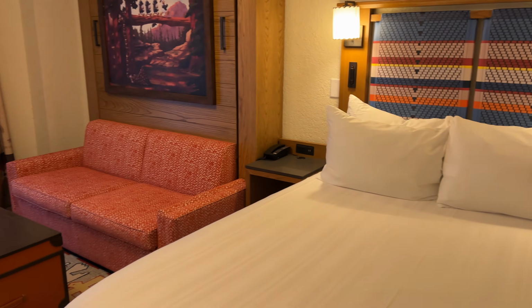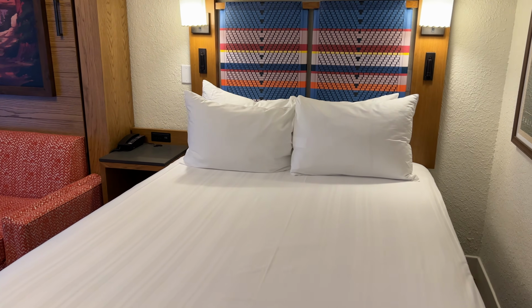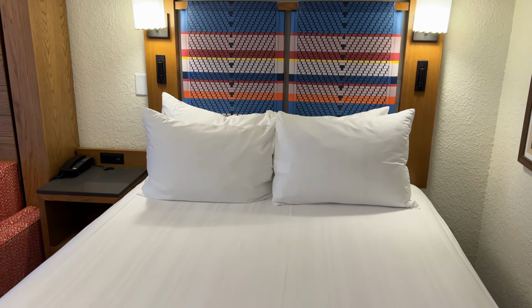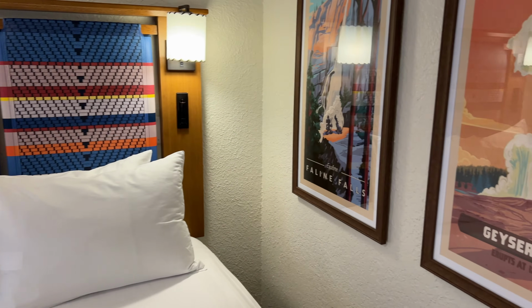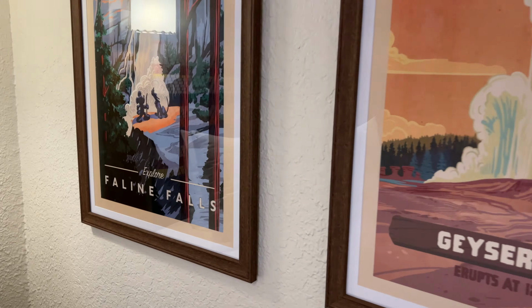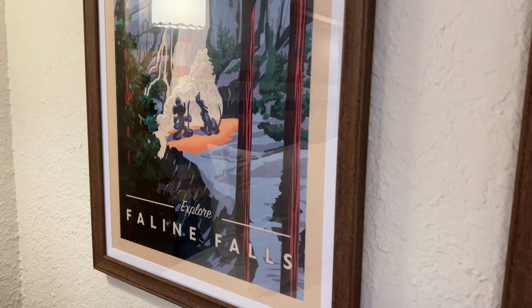Over here to the right, we have our main bed. This is a queen size bed. They have raised this up off the ground, so you've got lots of space underneath for storage. And then over on the wall to the right of the bed, we have a few pieces of artwork advertising Geyser Point and also Feline Falls. You see Mickey and Pluto over there.